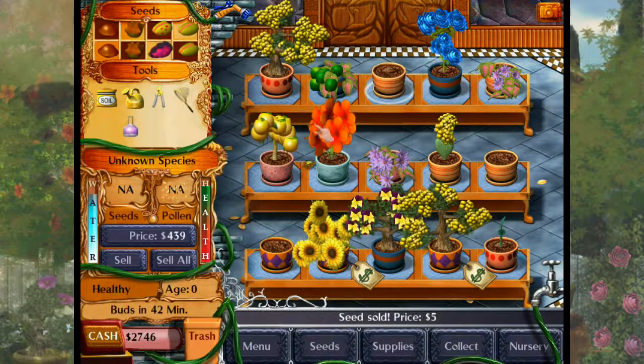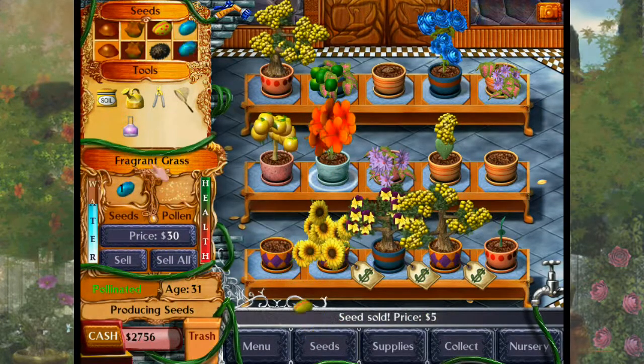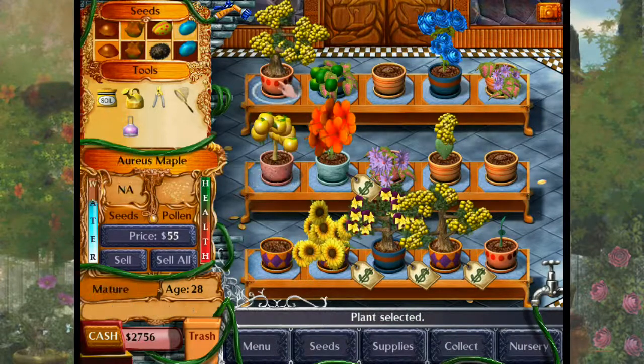Ooh, what's that gonna turn into? Ooh, a little bug. Got it. That Viola maple turned out something interesting, so we'll have to see what that plant grows into. Let's see. Ooh, and the fragrant grass is blossoming. Let's get some more fragrant grass growing because it is also very beautiful. The mellow weepers take a long time to make their seeds, I'm noticing. All right, we can sell that maple. Let's turn the prices up on these guys just a little bit.